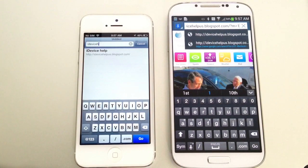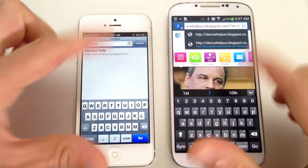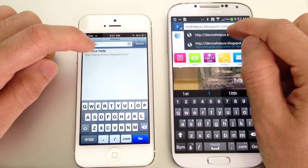Alright guys, the next test is going to be checking the performance of the browser speeds. Now let's see which device actually browses through pages faster, and also check performance on zooming in and out and gestures of that nature. I have my blog loaded on both devices, so let's begin the test.